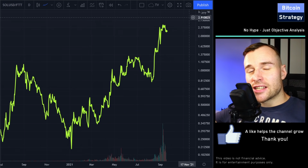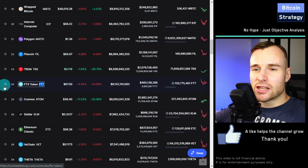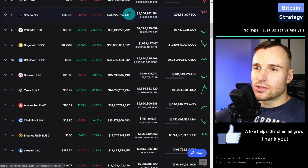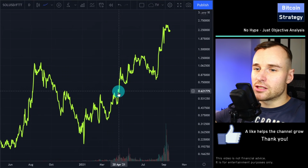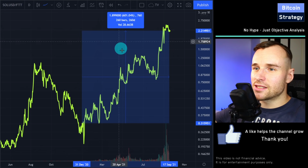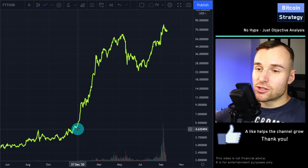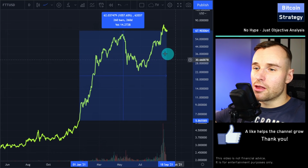Now FTX has its own token. It's got ticker symbol FTT. It's at market rank 24 with a market cap of 8 billion. So 8 billion versus 44 billion for Solana. This is the relative performance. Of course, Solana outperformed this by 6x. But the FTX token also had quite a run, right? Since the beginning of the year, more than 10x.